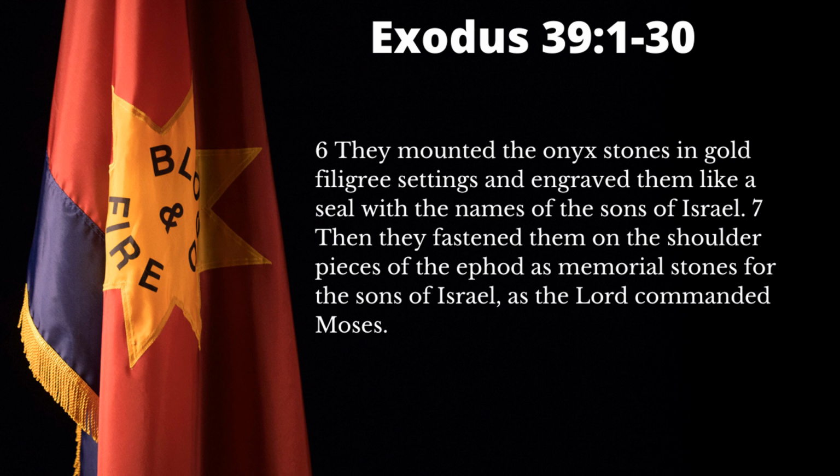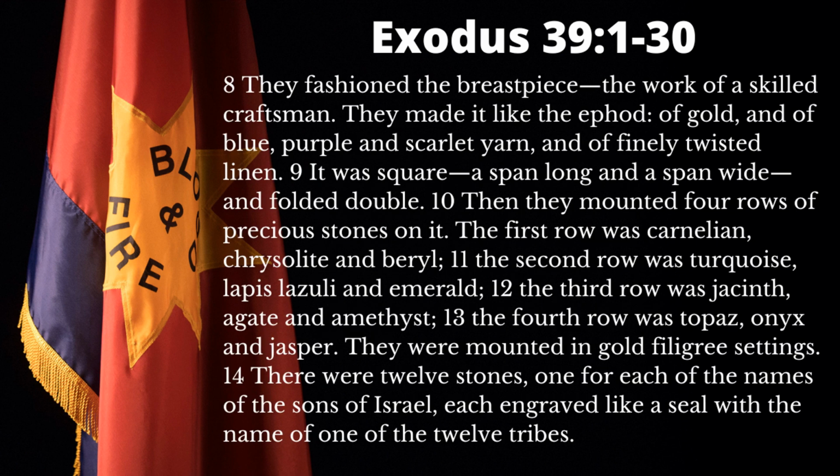They mounted the onyx stones in gold filigree settings and engraved them like a seal with the names of the sons of Israel. Then they fastened them on the shoulder pieces of the ephod as memorial stones for the sons of Israel, as the Lord commanded Moses. They fashioned the breastpiece, the work of a skilled craftsman. They made it like the ephod, of gold and of blue, purple, and scarlet yarn of finely twisted linen. It was square, a span long and a span wide, and folded double. Then they mounted 4 rows of precious stones on it.